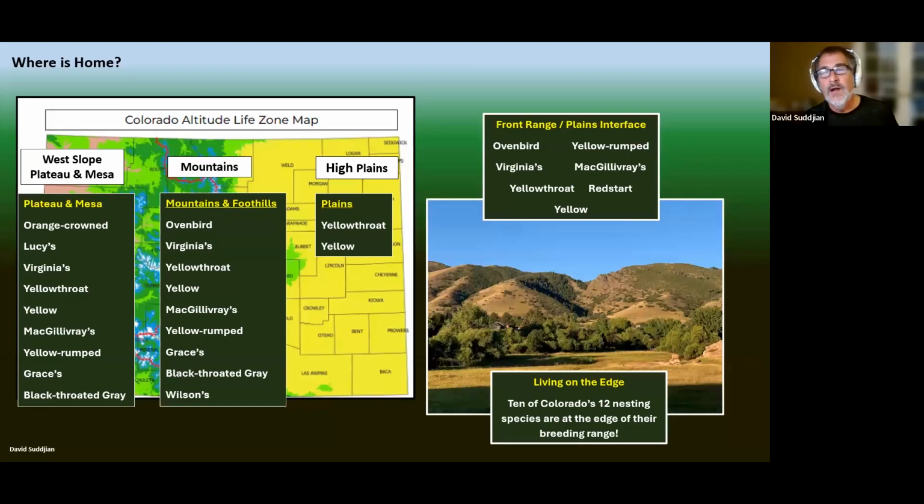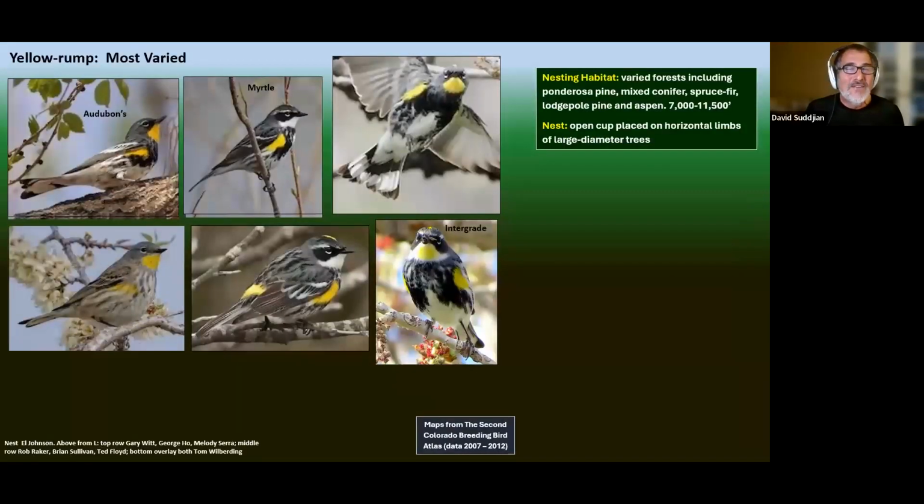It's kind of cool when I'm listening to that MacGillivray's warbler that's singing down here. It's right on the edge of its range. So that's kind of neat. So let's start taking a look at our focal species.